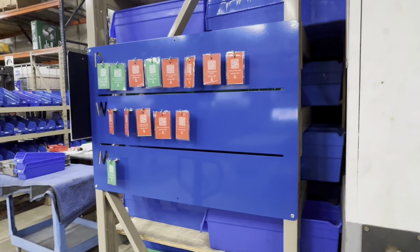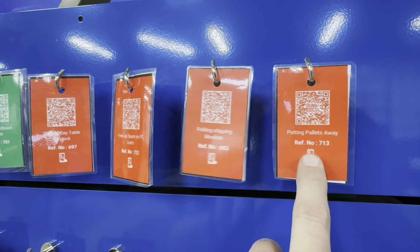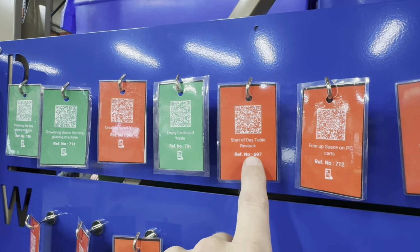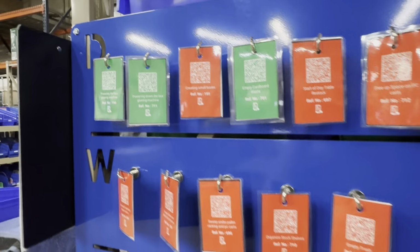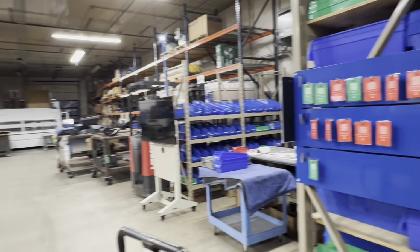A common theme you're going to find in our building is we're using these Kamishibai boards in every department, and a lot of these are for just simple daily tasks, you know, folding and shipping blankets, putting away pallets, freeing up space on the PC carts, start of the day table restock. So you can see here, we're trying to make sure that we're keeping the rope tight on a lot of our maintenance and other issues.